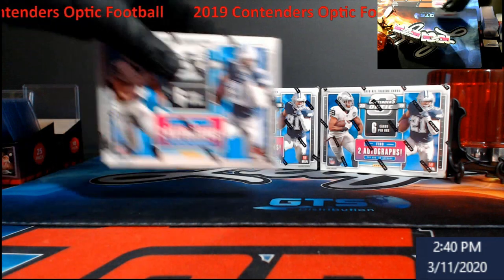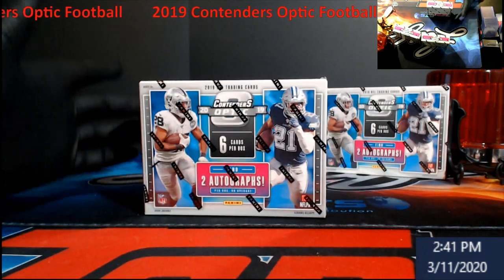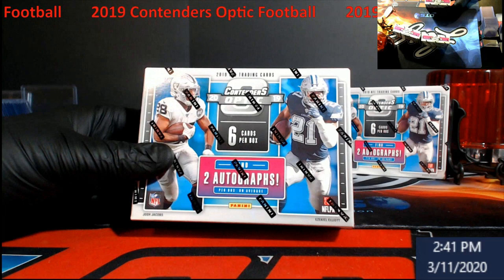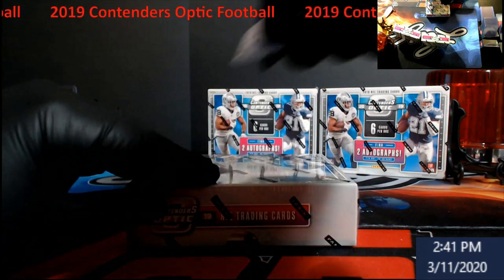So we'll start right here, left one. We're going to open one up just as more of, I don't want to say preview, but just what it is. Because the preview to me is whenever we talk about the cards. So maybe reveal, something like that. I don't know. So let's get to it.